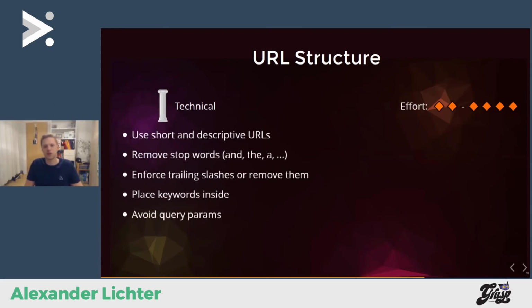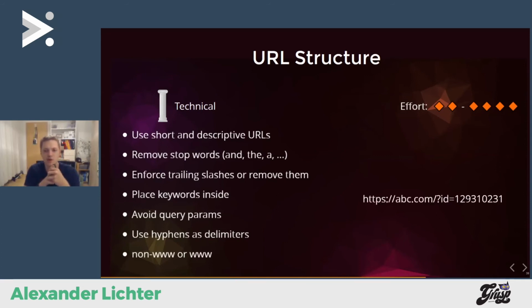And as I mentioned before, avoid query params unless your old CMS forces you to do so, like ?id= and so on. Another thing, again, quite undercover, use hyphens as delimiters. Hyphens are the only allowed way for delimiters. So no underscores, no pipes, no ats, no, I don't know, dots. Use hyphens. And decide between non-www or www. All right. Practical example, let's take abc.com/?id=129310231. Horrible URL.